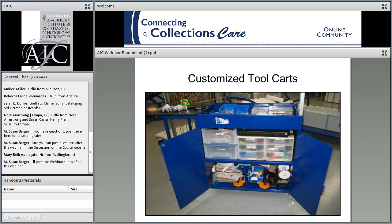So, customized tool carts. It's always been one of my favorites. This is one I designed when I was at the National Gallery of Victoria in Melbourne for the relocation of the collection coming back into two museums, two buildings, I should say, but two different name museums. One was dedicated just to Australian art. It was a new building. The other was dedicated to international art. But we had seven teams.